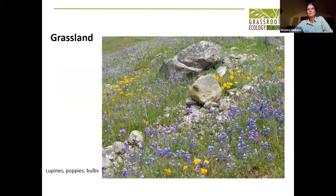Then we get into our grasslands, and around our area, we get a lot of serpentine. And so you get a lot of grasslands with annual and perennial wildflowers. So you get lupines and poppies and different types of bulbs. And those are all ones that bees and butterflies just love.